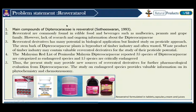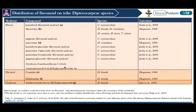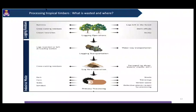So these are the distribution of flavonoids in the Dipterocarpaceae. Interestingly, no isolation work has been done on flavonoids, only phytochemical screening to detect the occurrence of this metabolite. The flavonoid is very important since it is used to solve the problem of plant identification where flowering and fruit development does not occur.